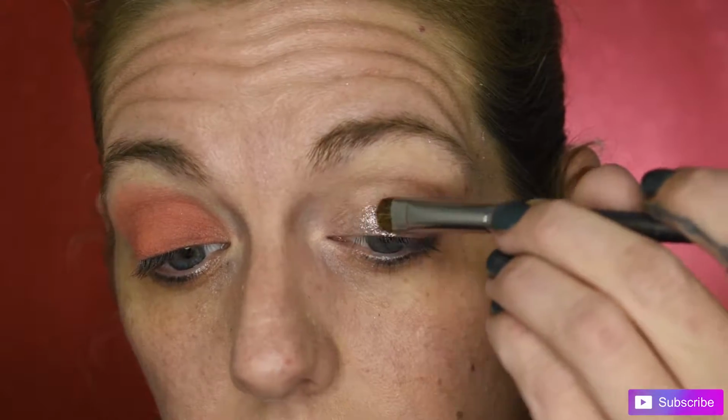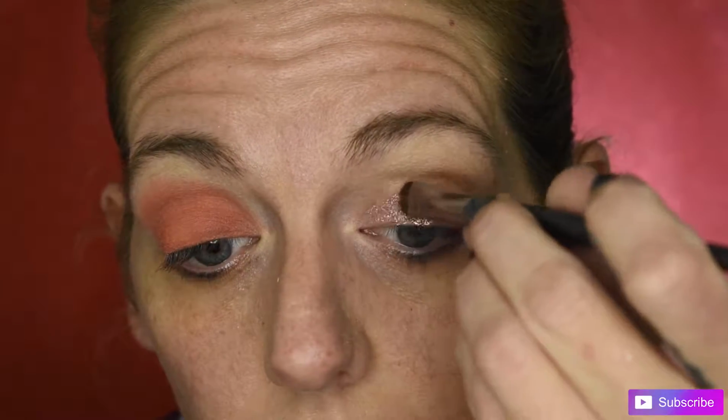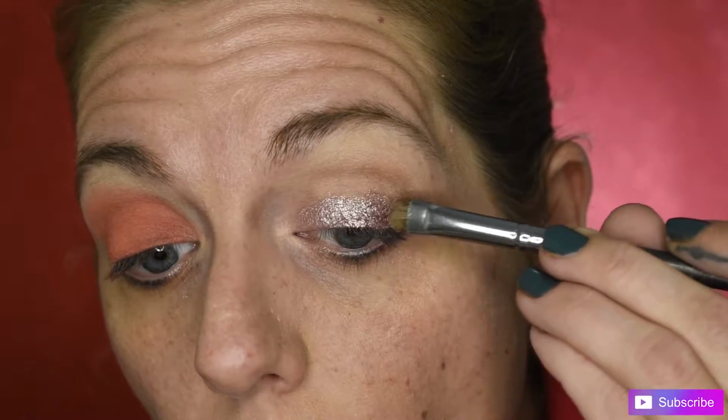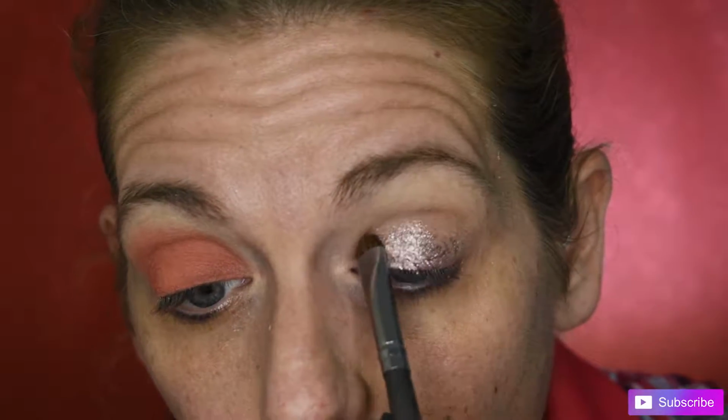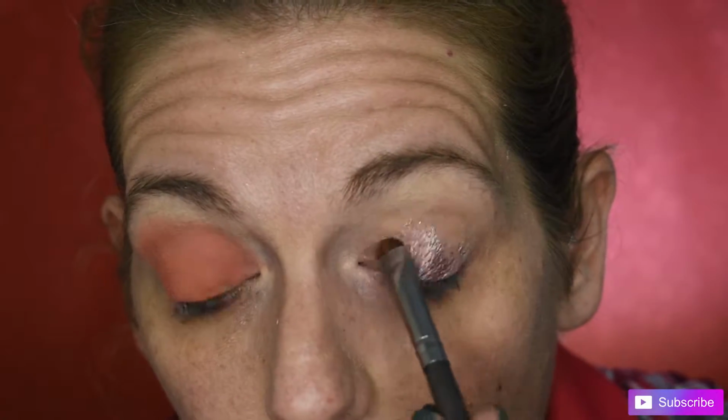Then we're going to go into Rose, which is the soft mauvey shimmer. Going to pack that all over the lid. Now this is a nice colour. This is a colour I'd be happy to wear as a lid colour.